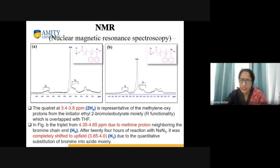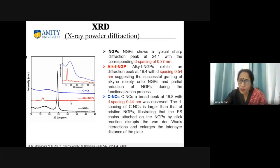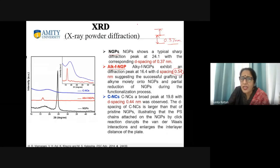This is again one of the techniques to know. And then XRD also, and it was very interesting, because when I say NGPs, nanographite platelets, I'm interested in the exfoliation, what is the distance between the different layers of the graphite. So initially it was 0.37 nanometer. Then when I linked it with azide, alkyne, when I did the alkyne-azide linkages, functionalized it, it actually increased to 0.54. So you can see that it exfoliated further, and exfoliation is very good for me.